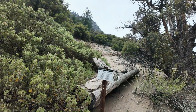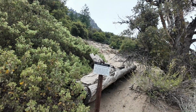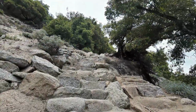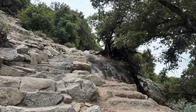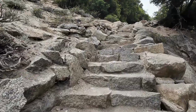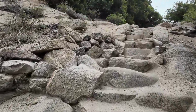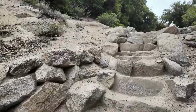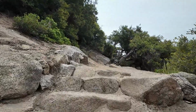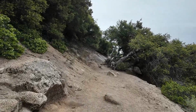So that sign there is telling you not to take trail shortcuts because it damages the ecosystem. So the trail from Columbia Rock to Oh My Gosh Point doesn't look too bad. There are still some of these steep steps though, so trip's definitely not over yet. But I think at least going to where we're gonna go, the hardest part seems to be that area right at the beginning with those switchbacks going straight up.